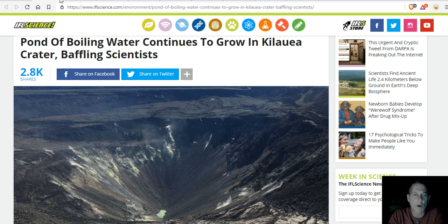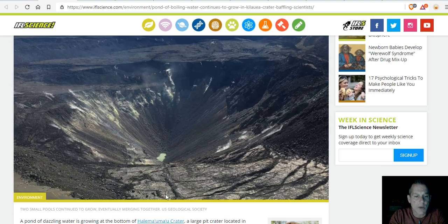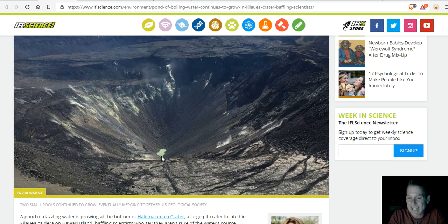Pond of boiling water continues to grow in Kilauea. Holy macaroni! Oh my God, that is spring water. Wow. Did I tell you a pond of boiling water continues to grow in the Kilauea caldera? I mean, it's like the largest hot tub on the planet.